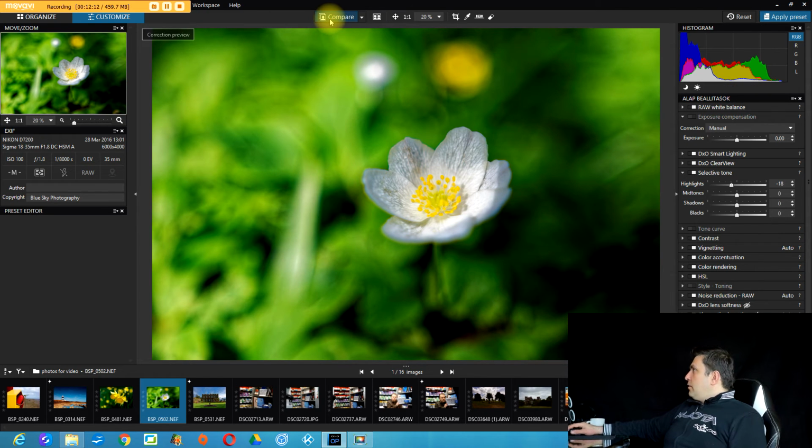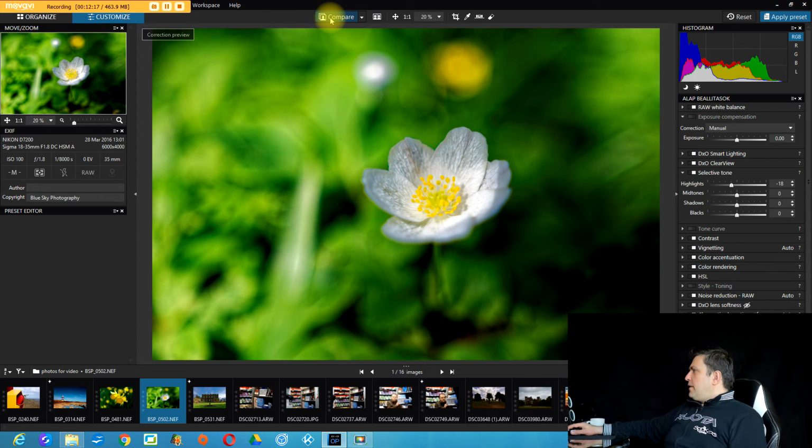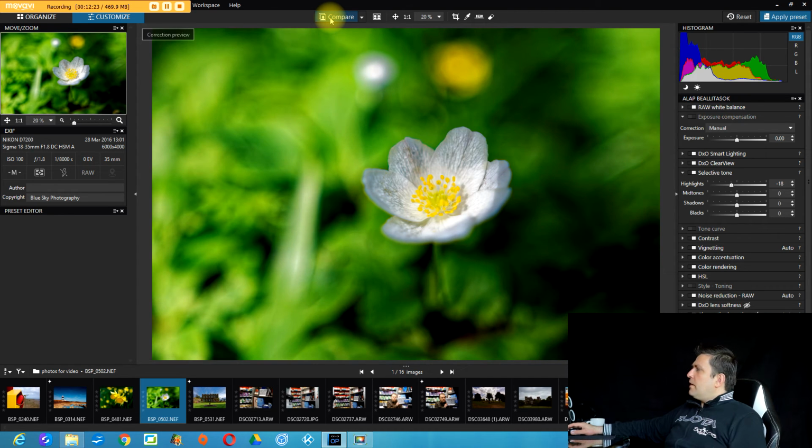Now if you have a look, if I hit compare, you can see the difference which DxO Optics Pro made with this picture. This is the original picture which came out of the camera, and this is what is edited with this RAW converter. I tell you, this is a very quick RAW converter, but I will make a different video about it because I like it very much. But it's too long to talk about it. So let's have a look at this picture.